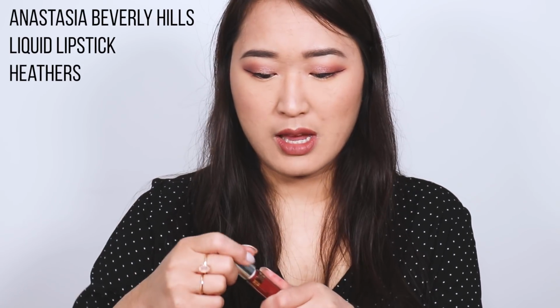I don't usually wear lipstick that much. The times that I do wear lipstick, I usually wear this liquid lipstick from Anastasia Beverly Hills. This is the dark one that I usually wear. I can swatch it on my hand for you guys to see the color. You guys will recognize it. I wear this a lot in my videos. But this is vegan and cruelty free.